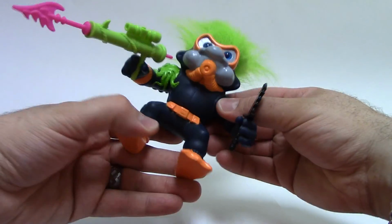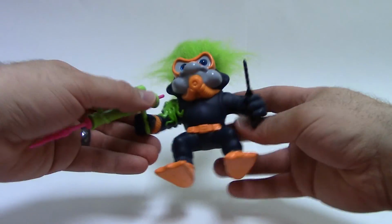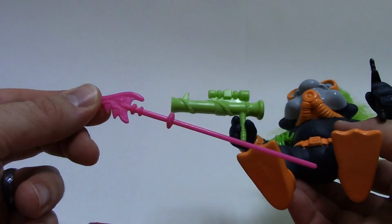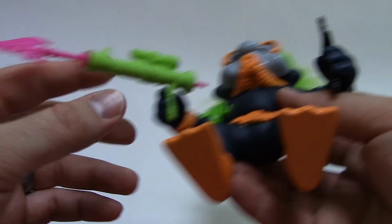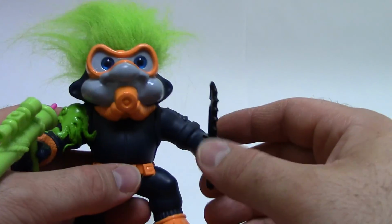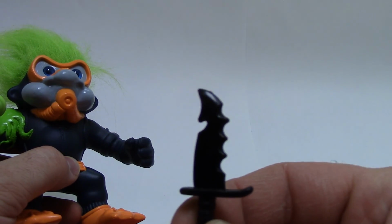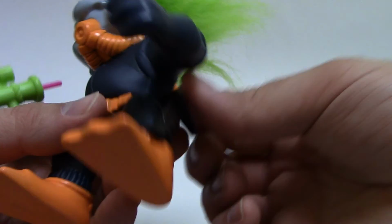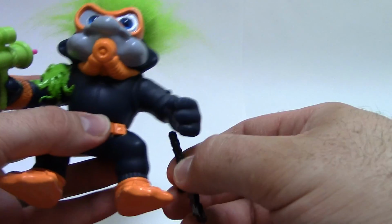But yeah, that's Jack CousTroll. He's a pretty cool little dude. I'd recommend picking him up. Again, keep in mind, if you're going to get him complete and loose, make sure he has his pink harpoon with a really cool fish face, the green harpoon handle launcher thing, to use proper English. That's the right English. And it's a cool little knife. This knife doesn't have any details on it, but it's got a nice, cool looking blade and a little handle with wrappings on it. It'd be cool if you could stick it somewhere, hold on to his hip. But you can even just take a rubber band and do that if you wanted to.